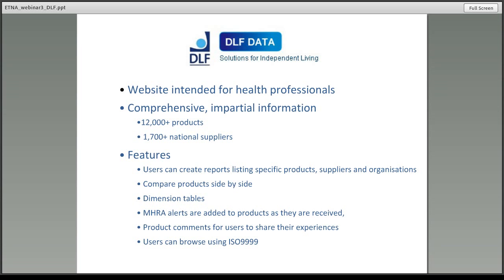Users can add product comments to a record about a particular product, sharing their experience or asking a question from other users. And users can browse the database using ISO 9999, the 2011 version that we all got working last week.